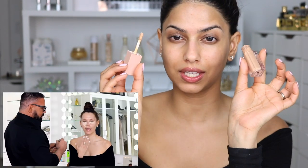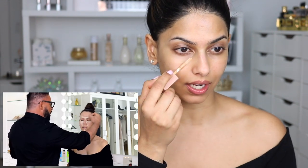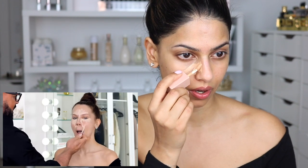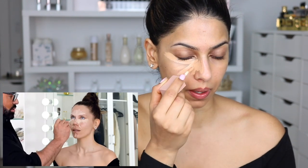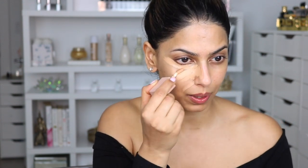All right, I'm using the KKW concealer because this is one of my favorites as a hydrating concealer. And he really brought this out all the way to the side of her nose and then took it back down to this area, which is really smart to highlight here, because do you guys see I have a natural darkness around my mouth? I know a lot of people do. Never really thought to bring it down like that.